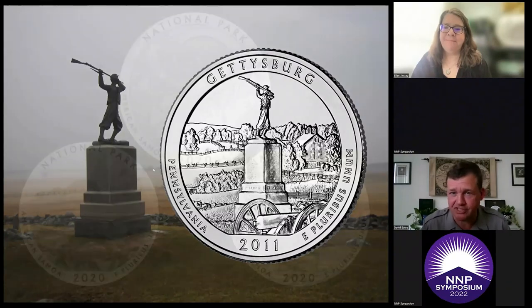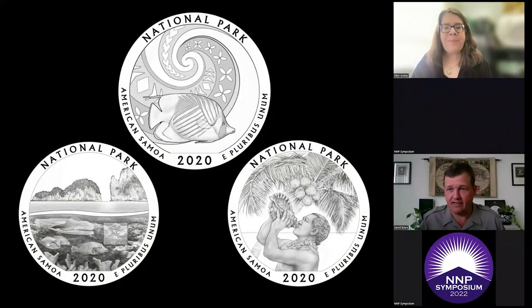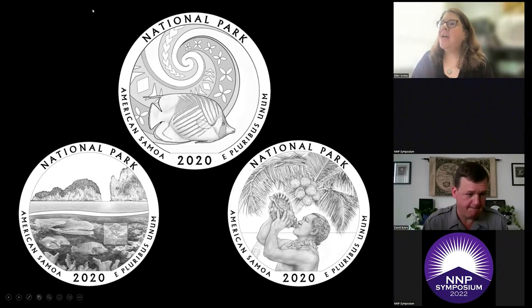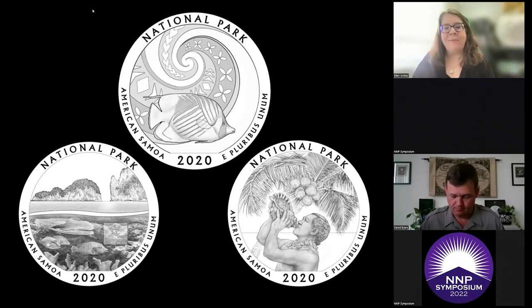So one more controversy to highlight, here around American Samoa. Yep, so the American Samoa quarter was released in 2020. Original designs that were looked at were the threadfin butterfly fish, an underwater scene representing the real natural beauty of American Samoa, and then another design representing the human element with an American Samoan blowing into a conch shell and the native trees behind that person there. But ultimately, the design that was selected was the Samoan fruit bat.